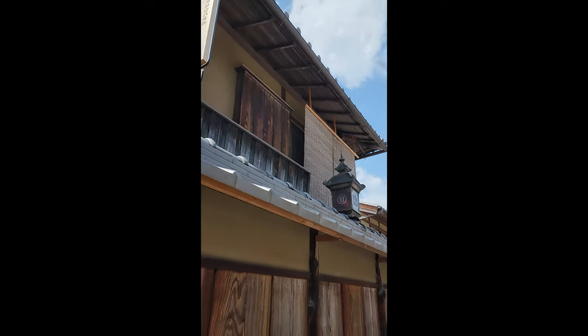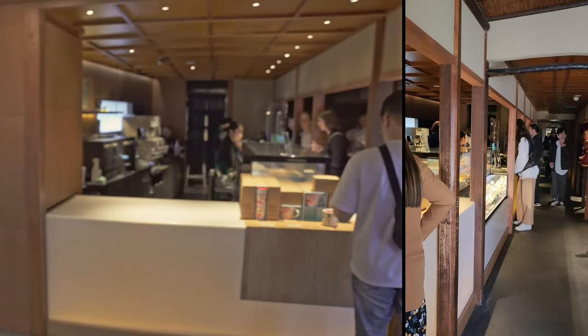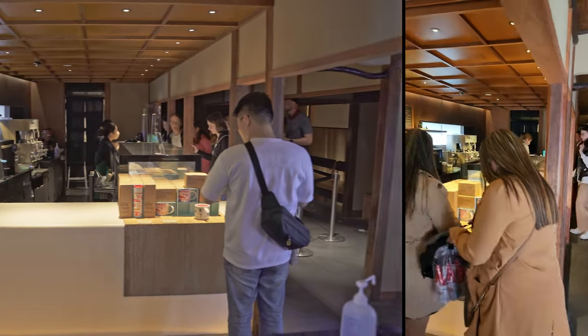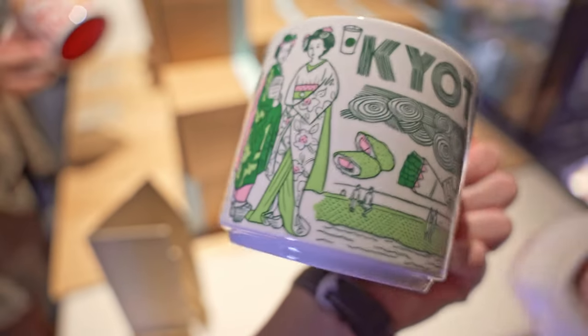And check out this Starbucks. They've maintained the original design of the shop, which is pretty neat. The downstairs is very tiny, but there are upstairs rooms available to sit and enjoy your coffee. Pretty cool cup design too.